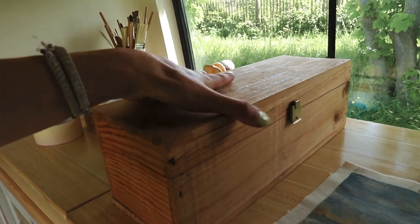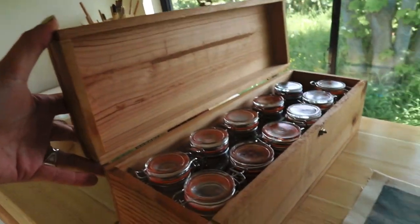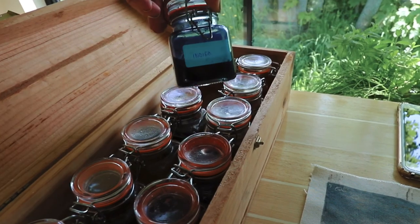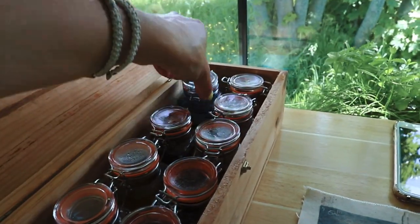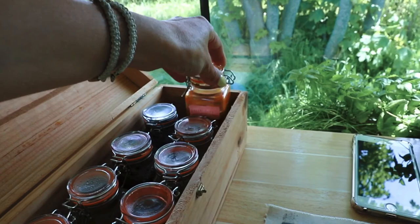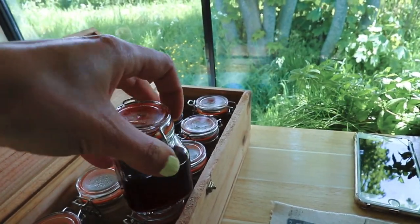This box contains all the paints that I make. I make it with ocean water and plants. The first one here, that is indigo. Most of my paintings have indigo. And this one, let's see, it's onion seed. That's a very bright, it's like the tangerine color.